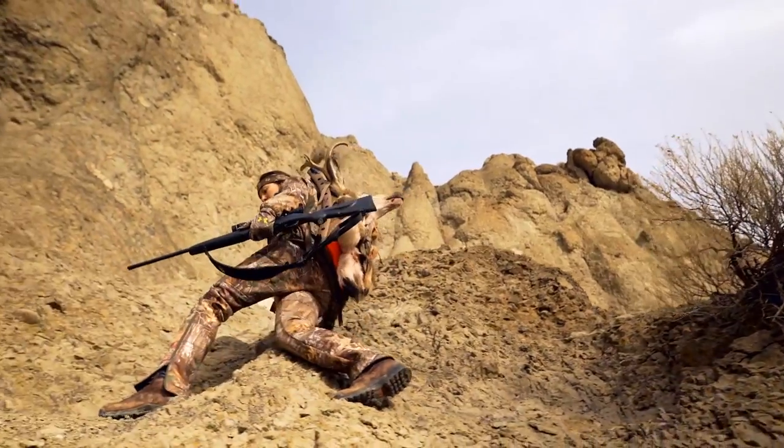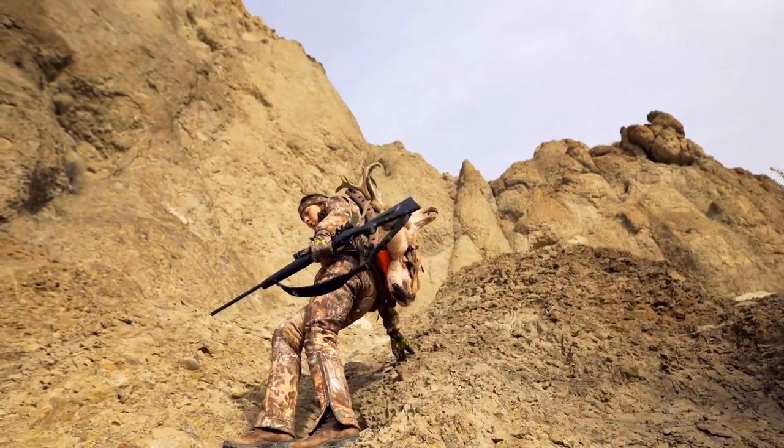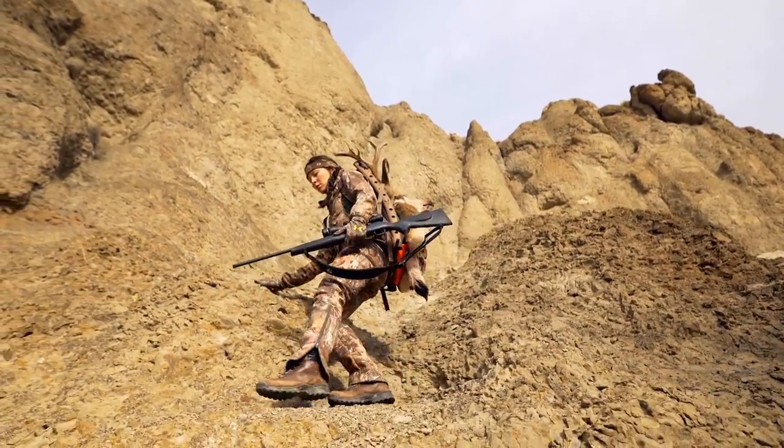The thing about public land is that most people hunt the same old beaten path.